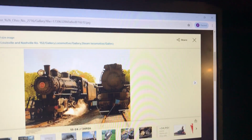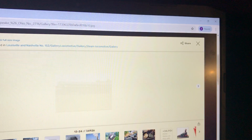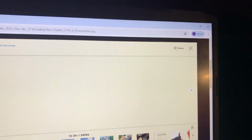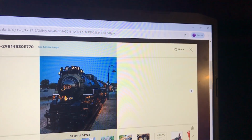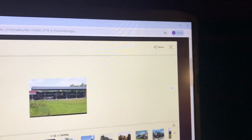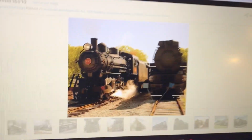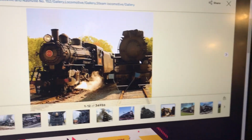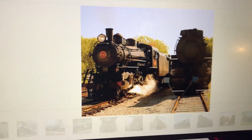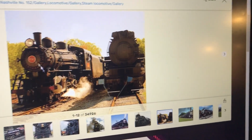2716 was shipped home to the Kentucky Railway Museum in New Haven, Kentucky. Whether or not 2716 could run again is uncertain. 2716 is not the only engine at the Kentucky Railway Museum, as he is accompanied by Louisville and Nashville's 462 Pacific number 152.